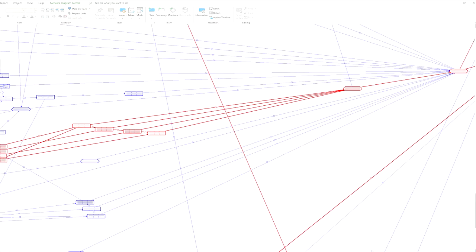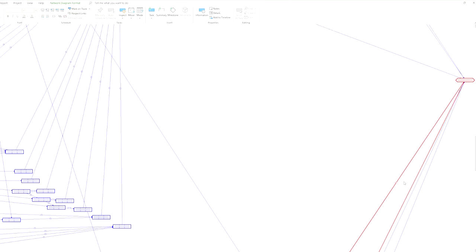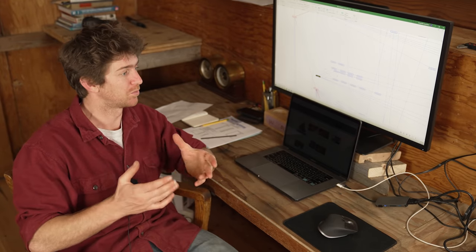Now, eventually, all these different paths and webs come together, and the end milestone of this whole chart is Tally-ho being launched. I'm going to talk later in more detail about some of the specific chains in this web and some more specific jobs, but I just wanted to give an overview of the complexity of all the work going forwards and how these jobs lead onto each other and what has to be planned.